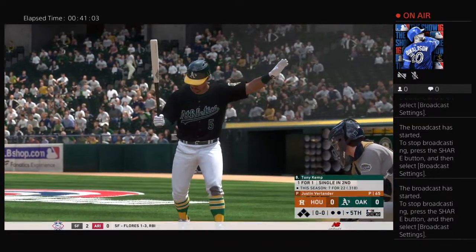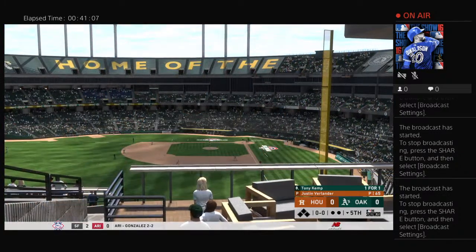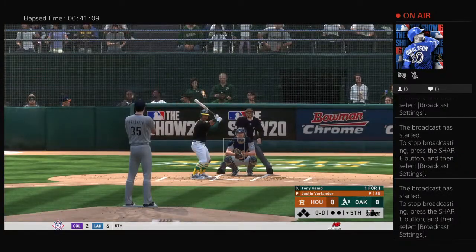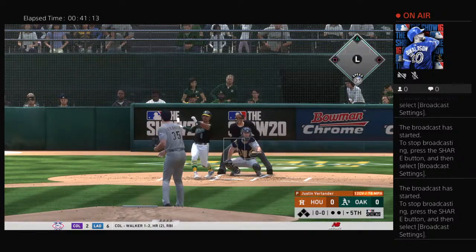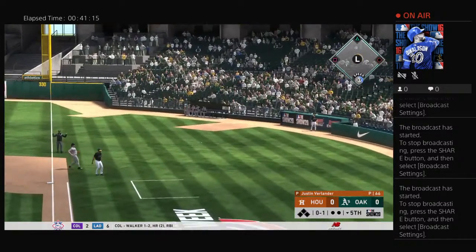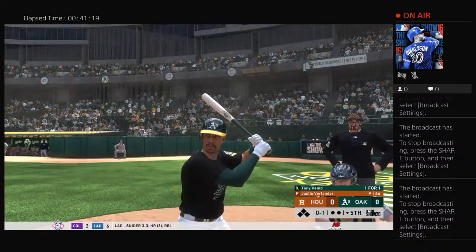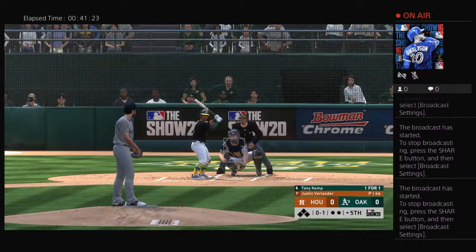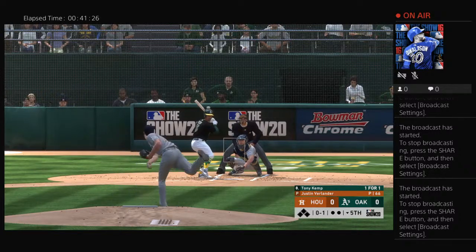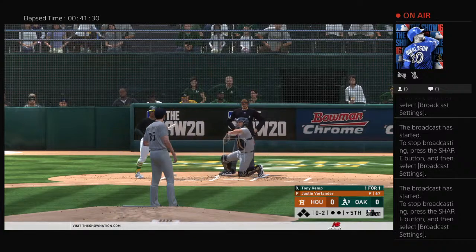Striding in, Tony Kemp. He'll be the one to greet Justin Verlander to start the inning. And the pitch. Hit on the ground down the first baseline. This gets foul. It's 0-1. Now the pitch. 0-2 now as a curveball drops in there for a strike.